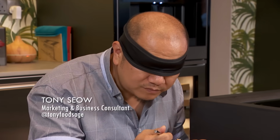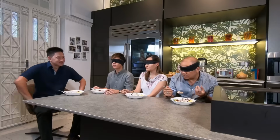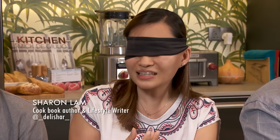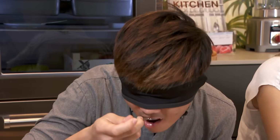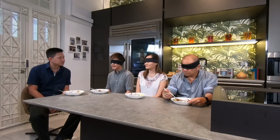Have you guys noticed anything unusual about the dish you're eating now? Nothing unusual. The usual nasi lemak rice. It's not as processed in a way. It still has that husk. I feel that the rice is a little bit softer than nasi lemak rice, and I can taste the flavor of the pandan and the coconut milk, but it's not very strong. Okay, you can take off your blindfolds now.